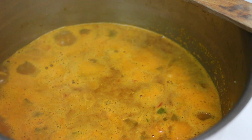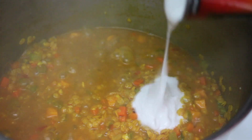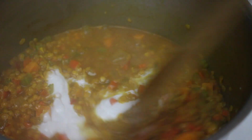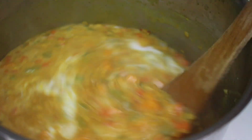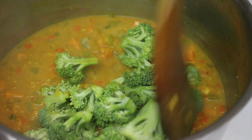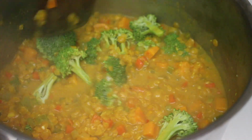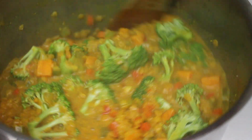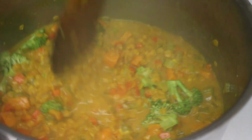And when everything is mostly cooked and thickened, you can add in some coconut cream or coconut milk. I started out by just stirring in a little bit, and then I just said forget it and added in the entire can. And the very last step is I add in some broccoli. You can use frozen broccoli. I'm just using the stuff that I cut up earlier. And cook it for a couple more minutes, and then you can cool it down and store it in your fridge. Should last for about 4 to 5 days.